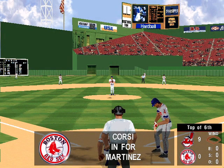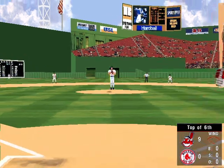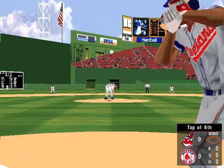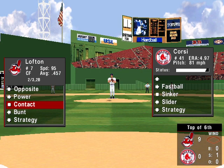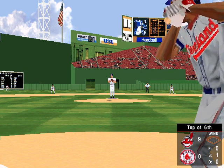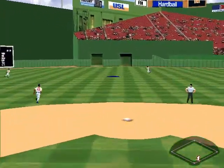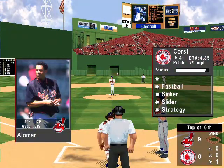Headed to the top of the sixth inning. The Indians lead 9-0. The pitch. A swing and a miss. Strike one. Fly to center field. A running catch by Buford.